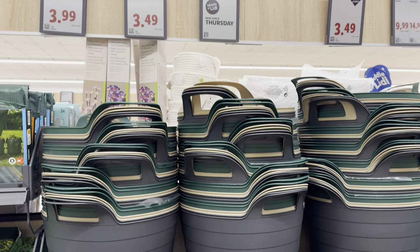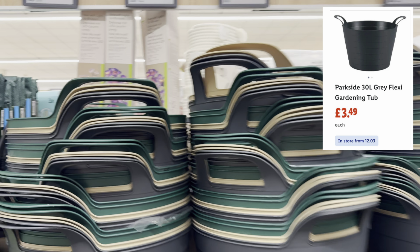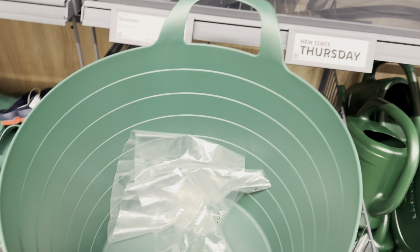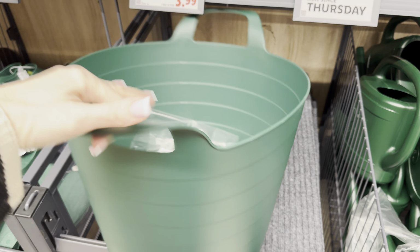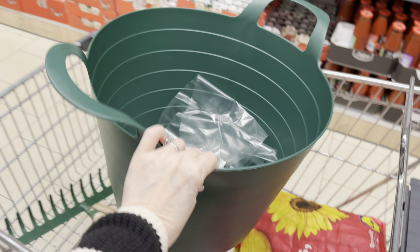Then I spotted the big gardening tubs. They're on my list. They're 30 litres, so a really good size. They came in a few colours. They're honestly so handy around the garden. You can use them for everything. You can use them collecting weeds, storing bits in the shed. I've even used them for mixing cement. They are a little bit thinner than the branded ones, but for $3.49 is such a good price. So I did pick one of these up.